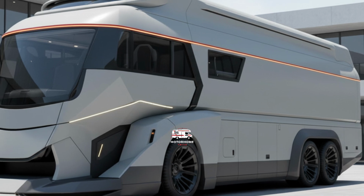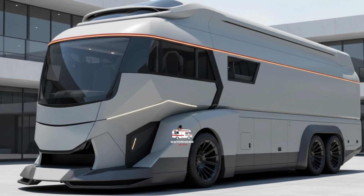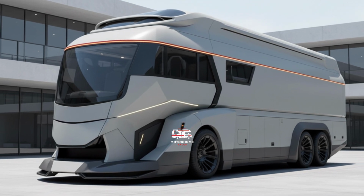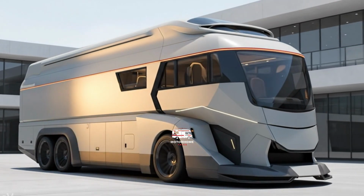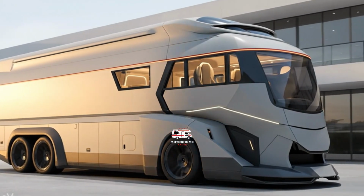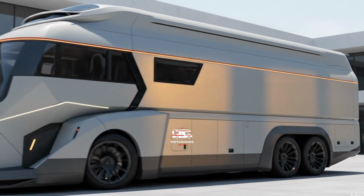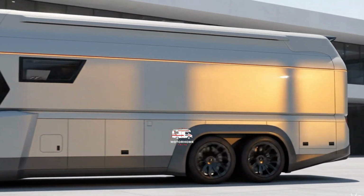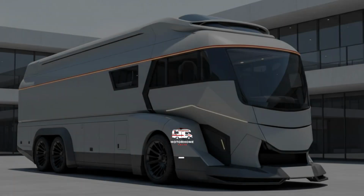When it comes to pricing, this motorhome is not positioned for comparison. It exists in a category where ownership is about lifestyle alignment, not budget. This is a machine for millionaires and billionaires who value silence over noise, precision over flash, and comfort over excess. It's not meant to be common. It's meant to be personal, so the question isn't whether you can afford it. The question is, if this motorhome were waiting for you today, where would you go first?